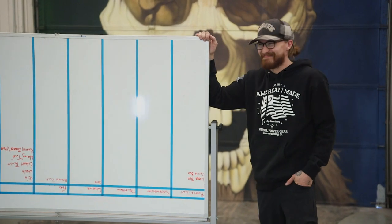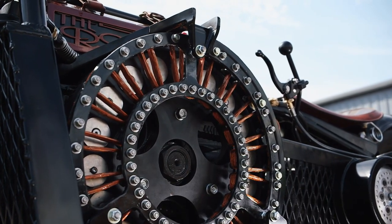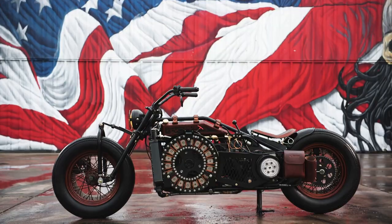Sam is our resident mad scientist around here. The guy comes up with the most wild, outside-the-box builds you could ever think of, and he's constantly pushing the envelope. Introducing the Diesel Sellers exclusive diesel motorcycle!